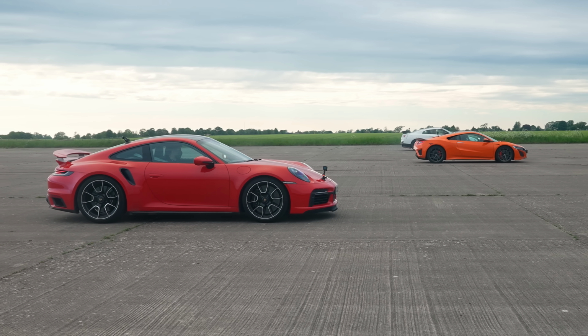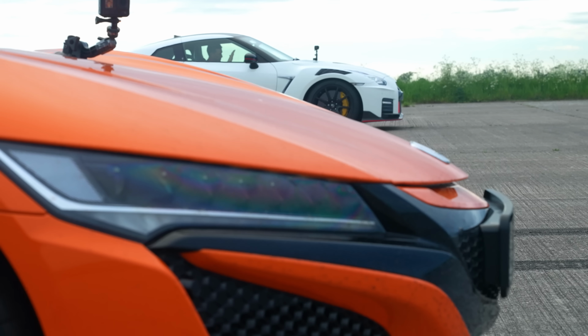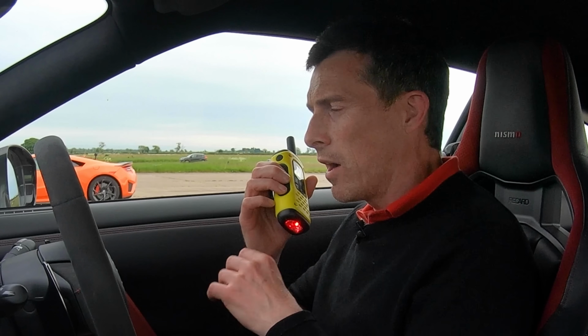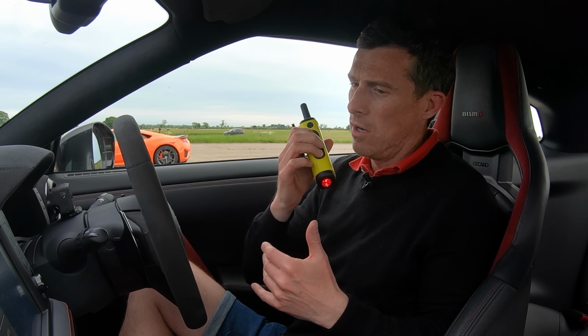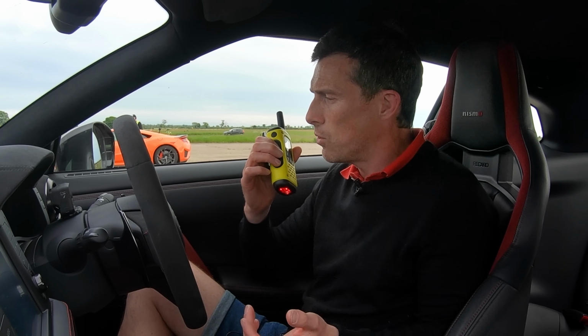What do you think? Well, it's tricky to tell from here, but I think I might have it. After all, my engine's in the middle, and I think you and I are level, and you've got a whole V6 in front of you. Do you know what I'm going to do? I'm going to let the Porsche call it, okay? It's down to the Porsche to decide which car out of these two won the brake test. Was it the NSX or was it the GTR? Go on, Porsche, give your verdict.